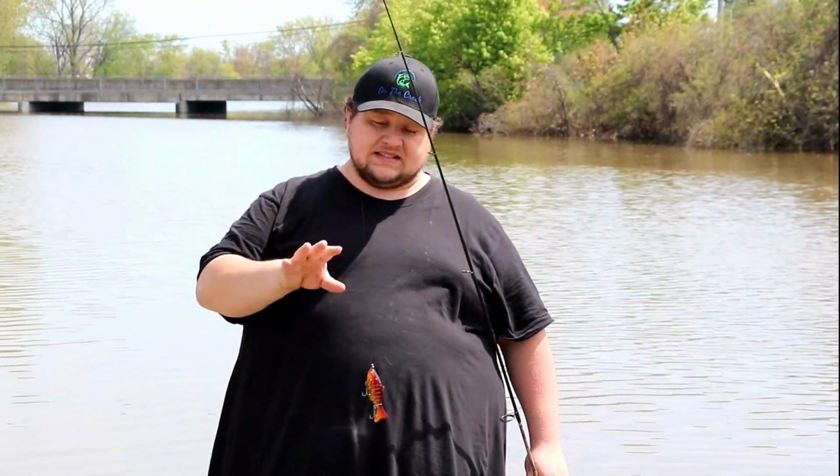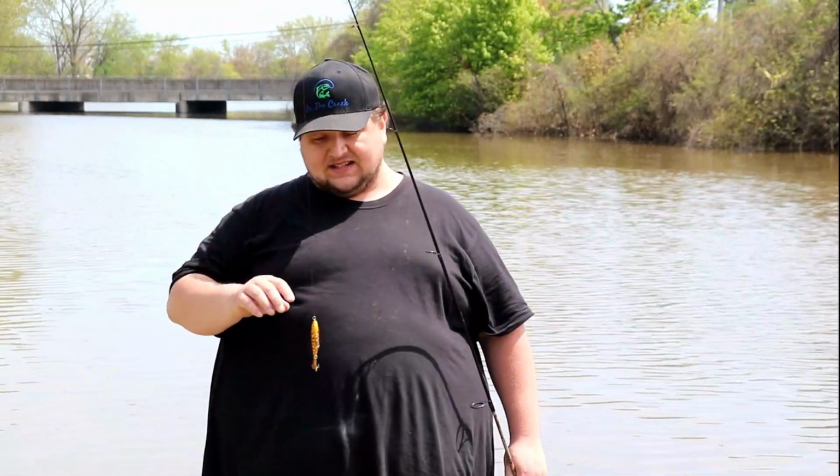I am not a professional fisherman when it comes to swim baits. I've used them very seldom in the past, and I'm really excited to play with this and get the hang of it. If somebody that knew what they were doing with the swim bait, I think that they could have a lot of success. I mean, the paint job on this thing is just top notch.